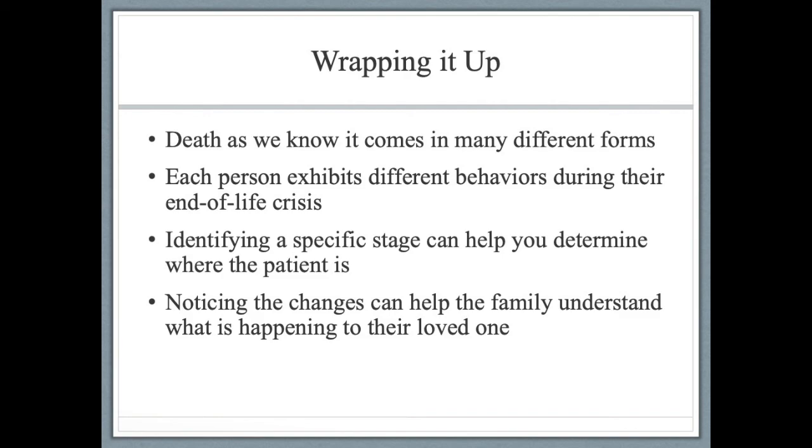So it's very important that we treat everybody as individuals. Every person exhibits different behaviors during the end-of-life crisis. Identifying a specific stage can help you determine where the patient is, and it can help not only us, but it can help the families and their support systems know what's happening to their loved one also. And if you have good rapport with the families, and it comes up naturally, then that could be something that even you guys could educate them on, and help them learn more about what's going on with their loved ones.